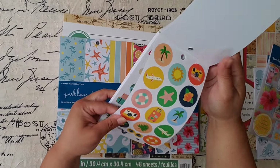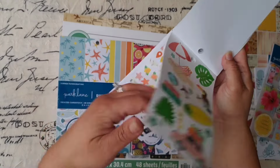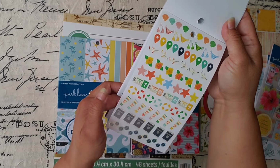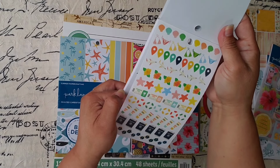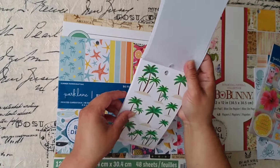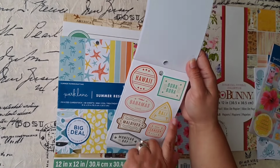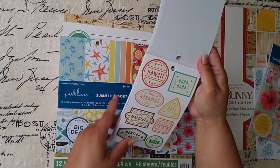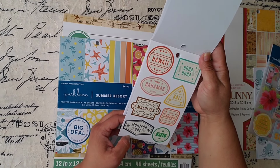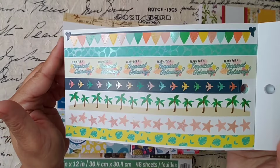Oh, and look, I'll show you the ones that shine. You see? Look at these little ones. Oh, passport, glasses, sunscreen, that airplane ticket. Oh, you see? I have to get it. And then look at the palm trees, Florida. Here we go. I wish. Hawaii, Bora Bora, Bahamas, Bali. And Cancun, Fiji, Montego Bay. I don't know where this is, but oh, look at this.